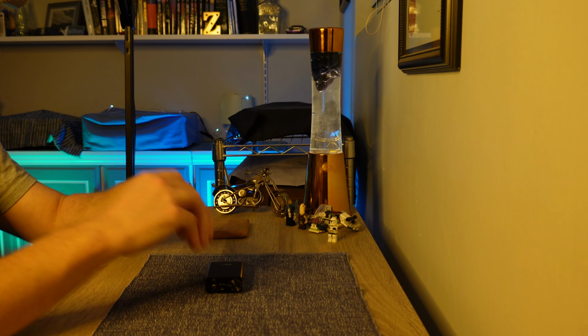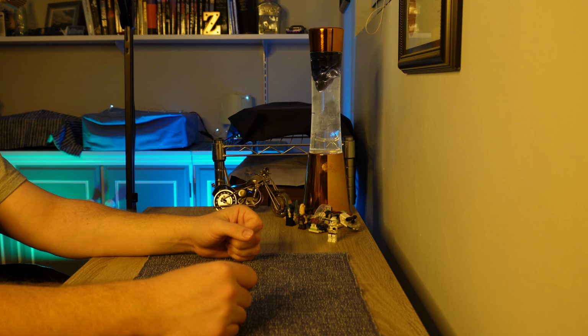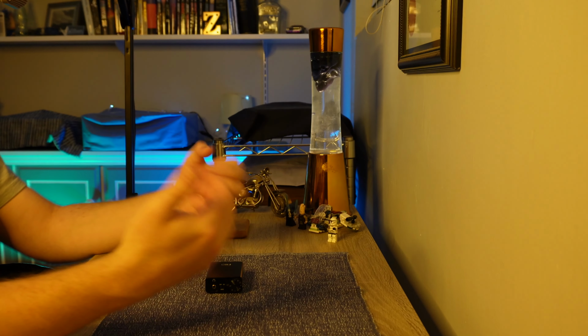So, final subjective thoughts on this amplifier. Honestly, at this price point, there's very little to complain about.